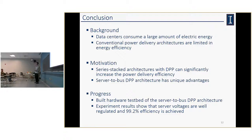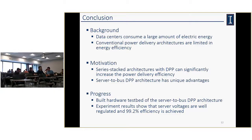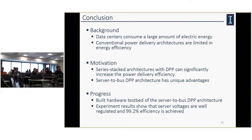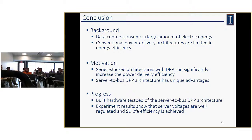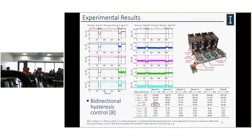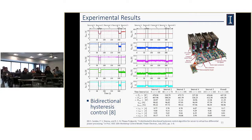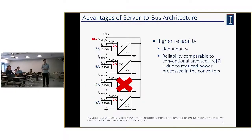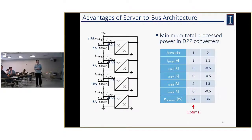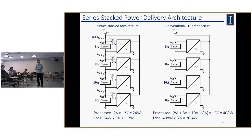Yes. I have a few questions. The first one, go back to the efficiency calculation, the first few slides. Okay, the number 4 and 5. This one? No, the calculation. Traditional PC's architecture. Okay. Oh yes, this one.